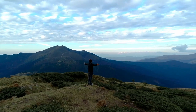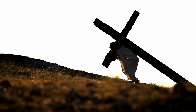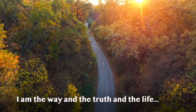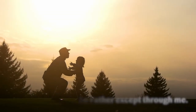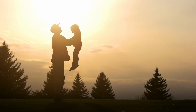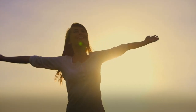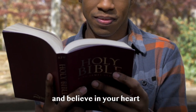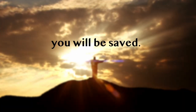You can spend eternity in heaven by asking Jesus to forgive you of your sins and by developing a personal relationship with him. Jesus explained in John 14:6, I am the way and the truth and the life. No one comes to the Father except through me. There is only one true God, and Jesus is the only way to receive eternal life. Romans 10:9 says that if you confess with your mouth that Jesus is Lord and believe in your heart that God raised him from the dead, you will be saved.